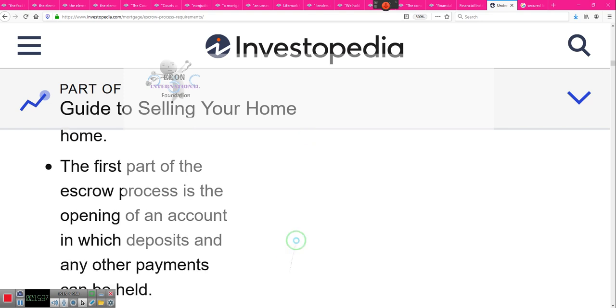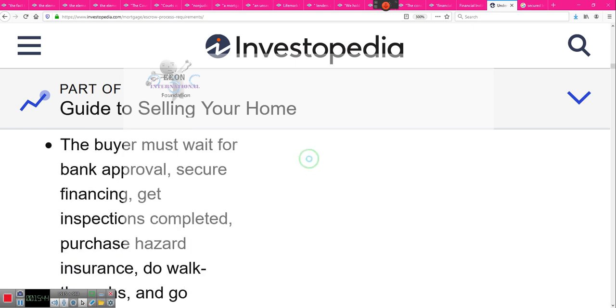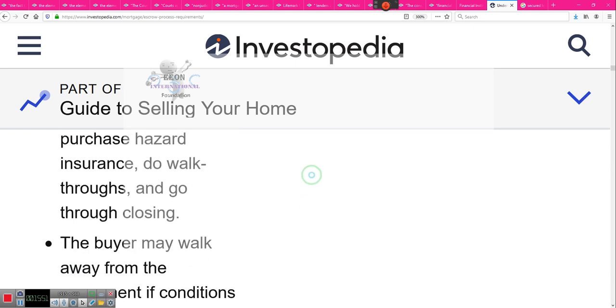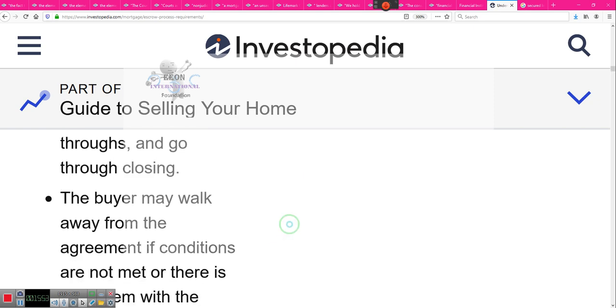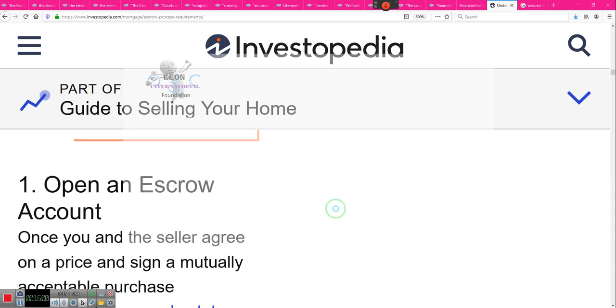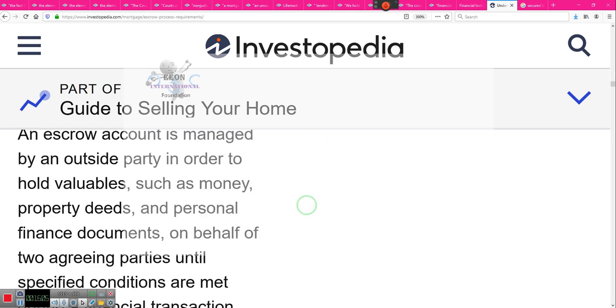The first part of the escrow process is opening an account in which a deposit is made and any other payments can be held. The buyer must wait for bank approval, secure financing, and get inspections completed, purchase hazard insurance, do walkthroughs, and go through closing. The buyer may walk away from the agreement if conditions are not met or if there's a problem with the property. Open an escrow account. We don't care about opening an escrow account. We'll take care of the escrow later.